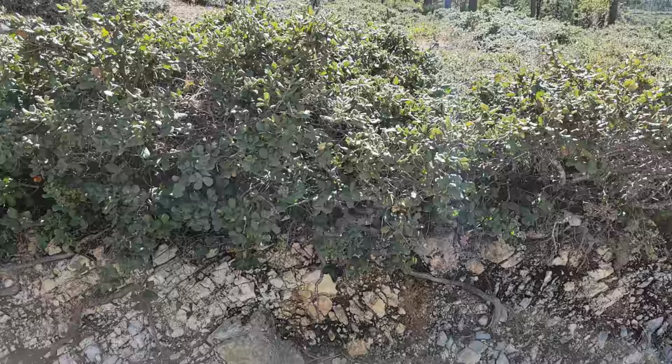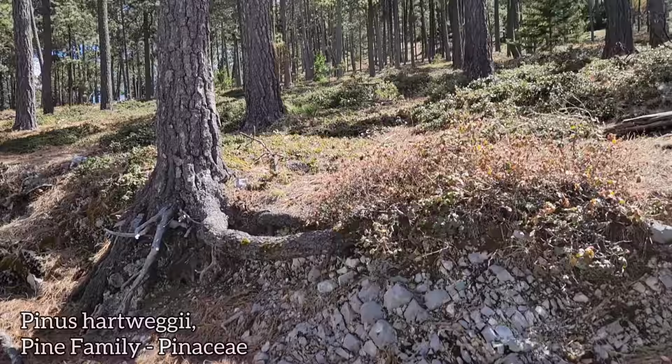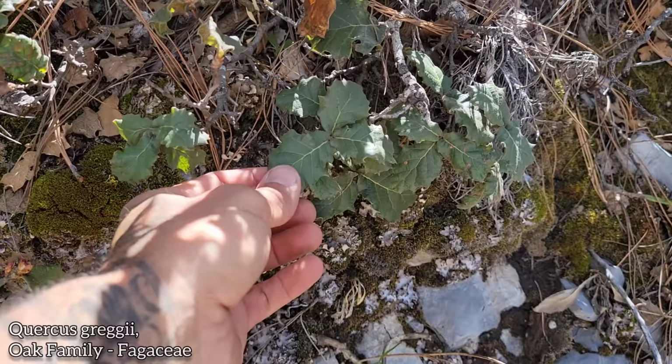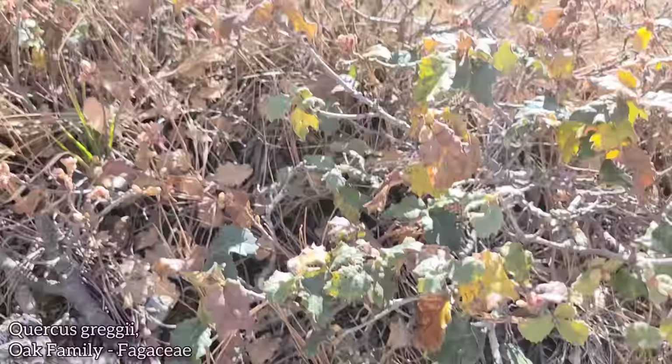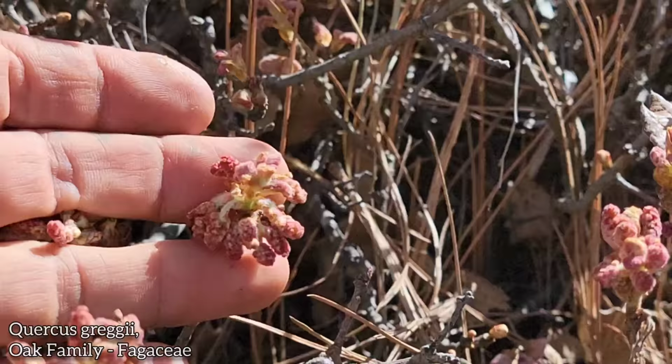Oh, yeah. So now we're at 9,600 feet. This is Pinus hartwegii, which is a pretty common high mountain pine in Mexico. You see, you still got the limestone, beautiful limestone, and you still got this scrub oak right here, pretty abundant, as well as a bounty of lichens right there. Got the new leaves on that scrub oak. Oh, you got some emerging catkins as well, some emerging flowers.